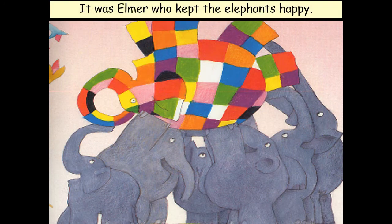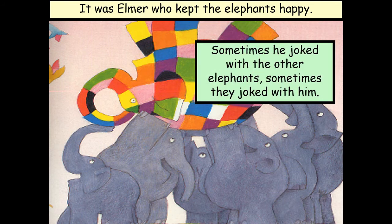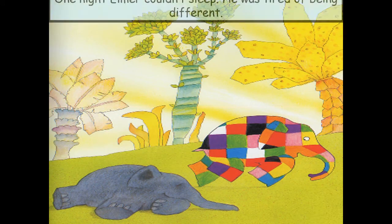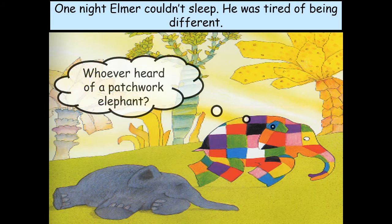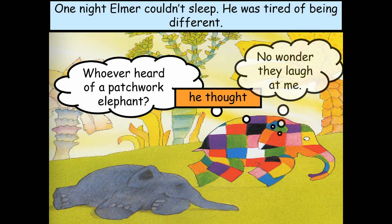It was Elmer who kept the elephants happy. Sometimes he joked with the other elephants, and sometimes they joked with him. But if there was even a little smile, it was usually Elmer who started it. One night, Elmer couldn't sleep. He was tired of being different. If we look at his face, what do you think he's thinking? Who ever heard of a patchwork elephant, he thought. No wonder they laugh at me.